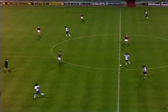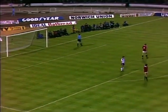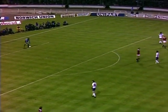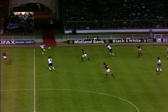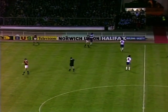Sanson. Gates. Robson to Gates. Well, at Portman Road, those normally go in. Goal kick then to Norway. Anderson. And again. Shoved out of it, a free kick. Indirect.